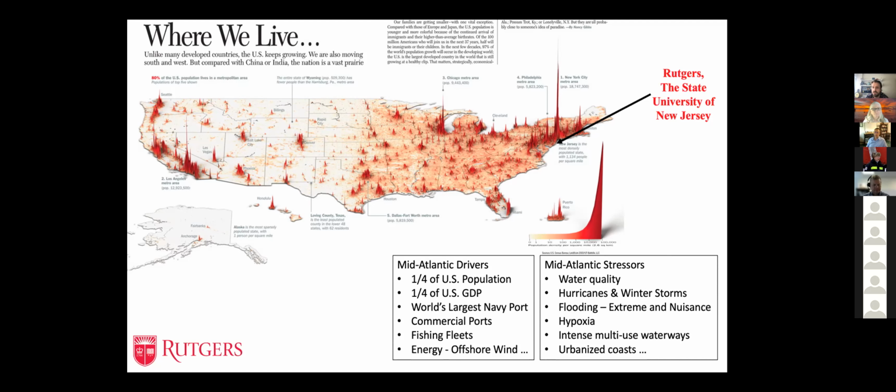With those drivers, we have a lot of stressors. We have water quality issues, hurricane and winter storms, flooding, extreme and nuisance flooding. So storms like Hurricane Sandy, as well as the storms we've just gotten the last 2 weeks or so, which are just rainstorms. Hypoxia, intense multi-use waterways, and urbanized coasts. So with that environment and those challenges, we're always looking for new ways to monitor these processes and to try to solve some of these problems. So we're doing science for society.